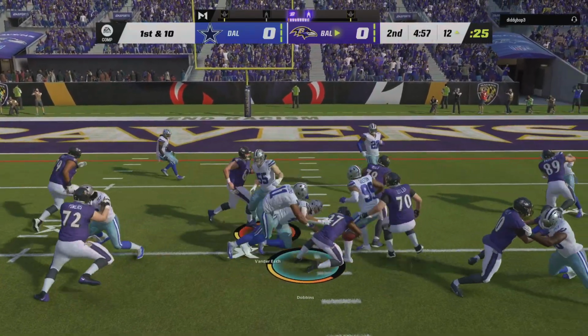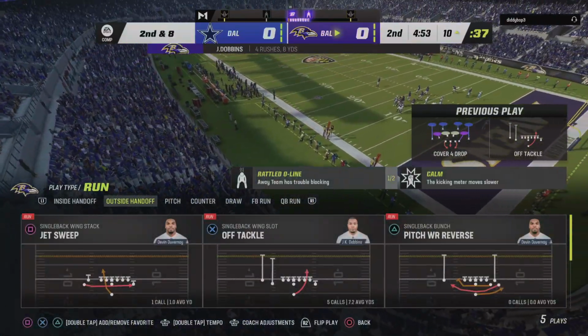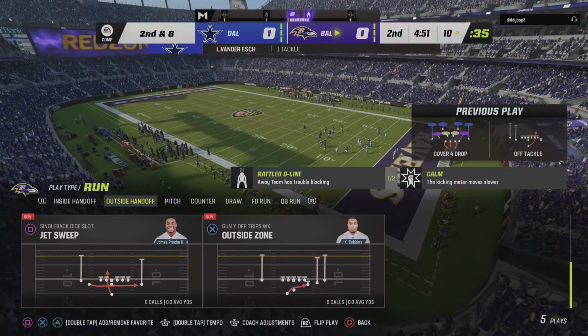Jackson on the give to Dobbins. And he'll get this one down to about the 10-yard line. 2 yards on the pickup there. It'll be 2nd and 8.